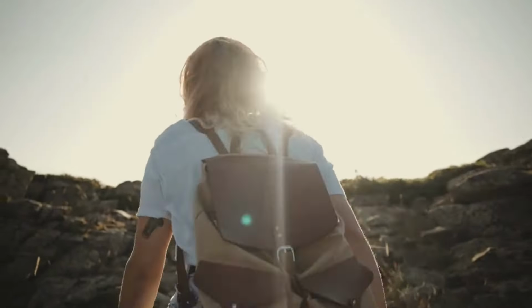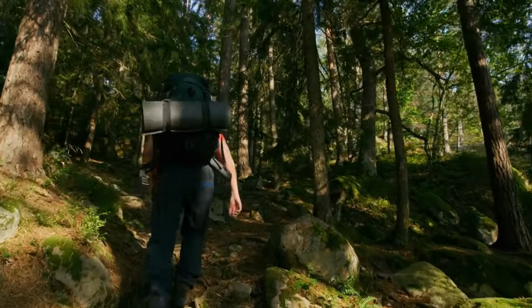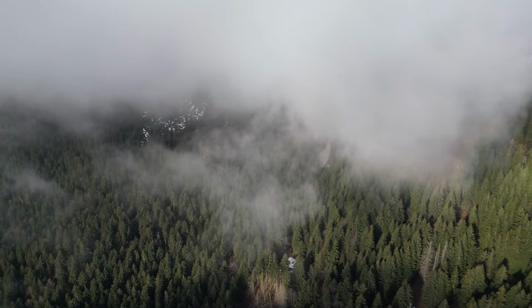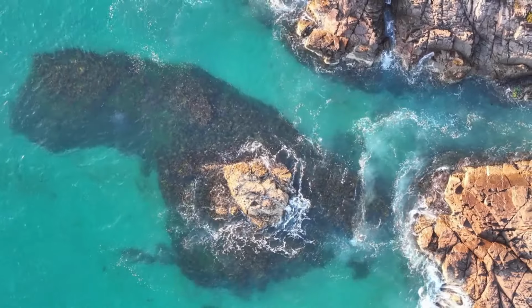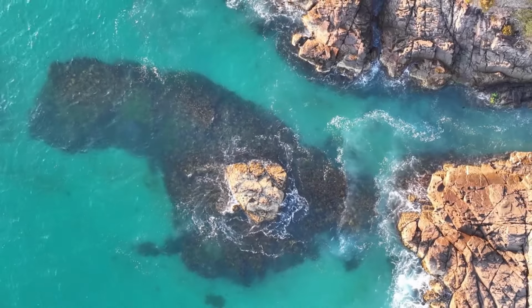For those with a spirit of adventure, a short hike from St. Bartholomew will lead you to Obersee, another stunning lake that offers even more breathtaking views. The trail takes you through lush forests and alpine meadows, culminating in a scene that looks like it's straight out of a postcard. Calm, reflective waters surrounded by rugged cliffs and verdant landscapes.